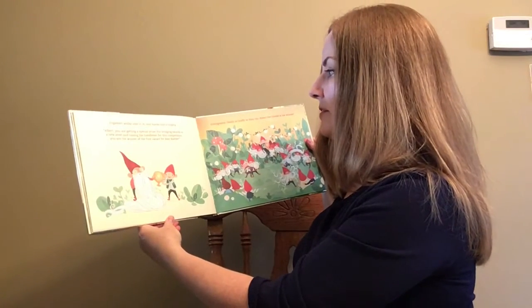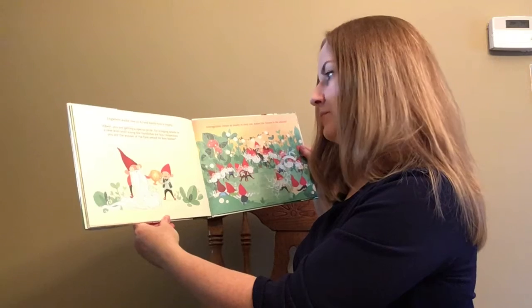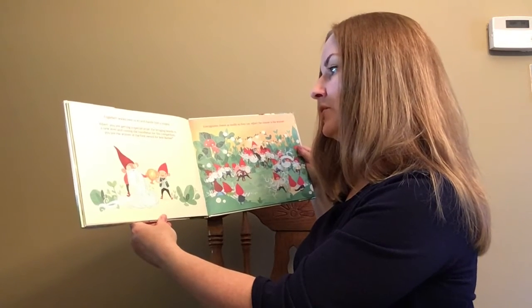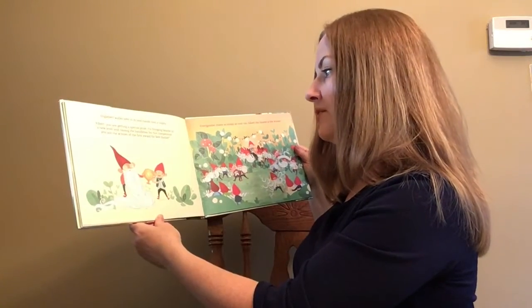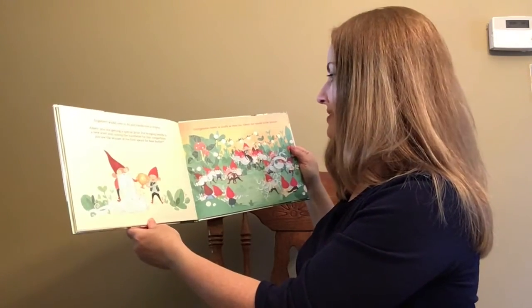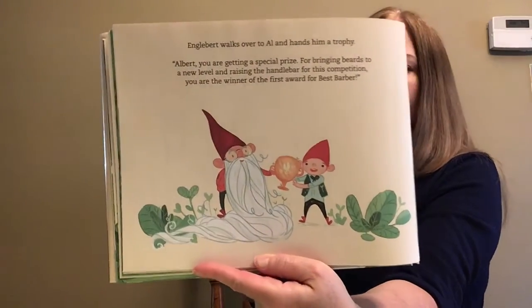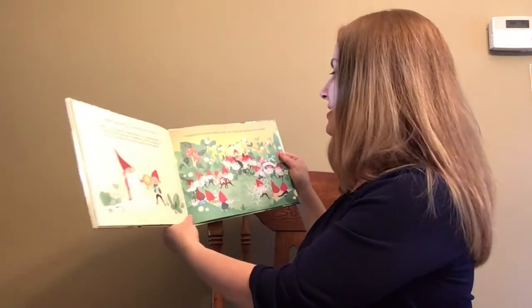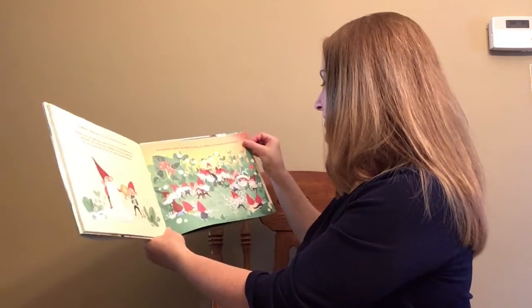Engelbert walks over to Al and hands him a trophy. "Albert, you are getting a special prize. For bringing beards to a new level and raising the handlebar for this competition, you are the winner of the first award for Best Barber." Every gnome cheers as loudly as they can. "Albert the gnome is the winner!"